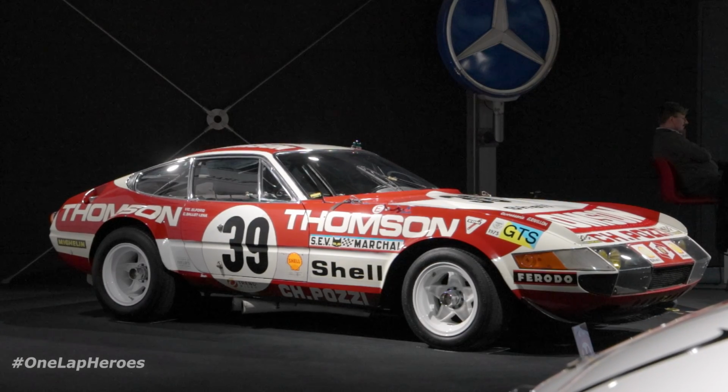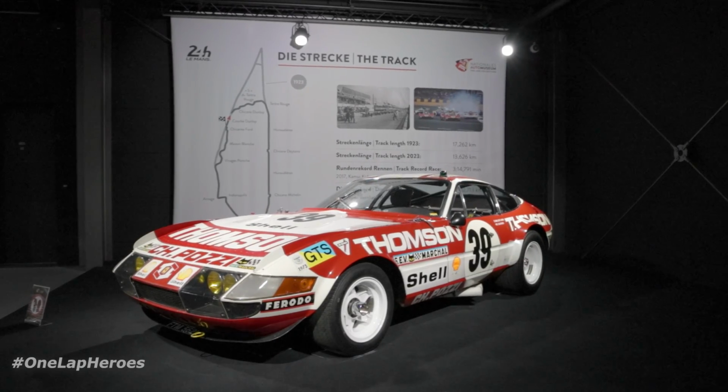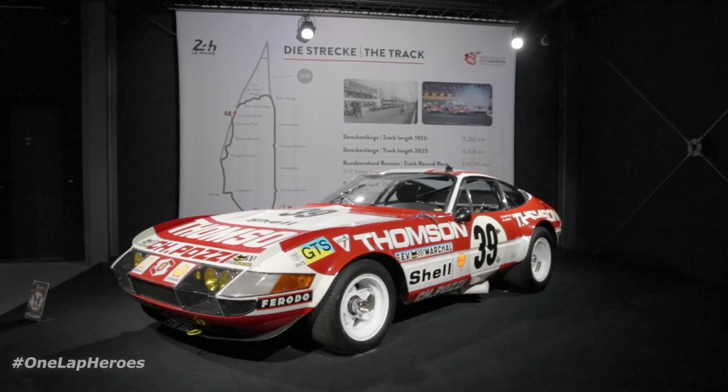And then we come to first winner. Yeah, the 70s. So this Ferrari 365 GT4 Competizione Series 3 finished 6th overall and first in the GT class in 1973. And so with the Daytonas, Ferrari never raced as a factory, but only as a customer race car. So the customers were the importers most of the time. So in this case, Charles Pozzi, the French importer.